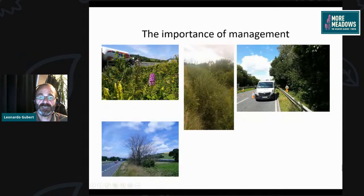So management is really, really important for road verges, because if you think of it, it's an entirely man-made habitat, and it's very dynamic. In most cases, it's rich in nutrients. It has all the exposure to the sun, so things grow very quickly. And very quickly you can lose your grasslands, such as these marsh orchids here being swamped by scrub. And things like ditches here, where you can get encroachment very quickly.